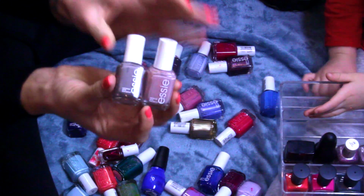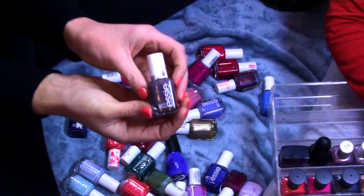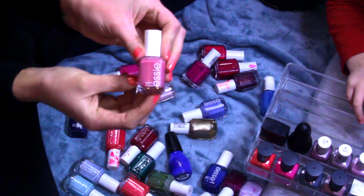Again, you can tell I definitely have my shade genre that I love. Okay, so this is more of a darker gray, but I really like this one too by Essie. This is in the shade Smoking Hot. Definitely keeping this. Another nice neutral blush.